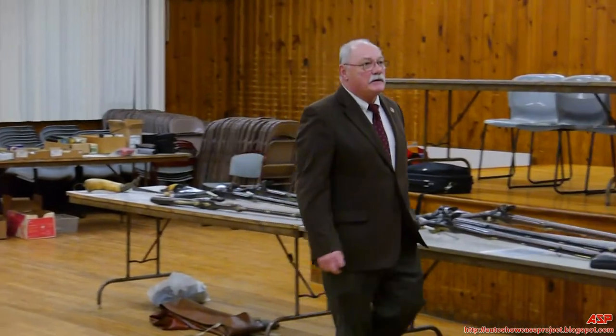Question? Yes. In British service, what was the last Brown Bess that was used? What was that model, and what replaced it? Well, see, the term Brown Bess is usually used up until the end of the 18th century. And then after that, they used the India pattern muskets from about 1795 on.